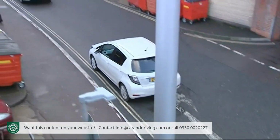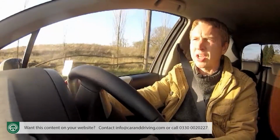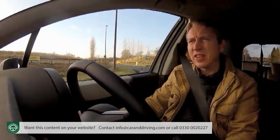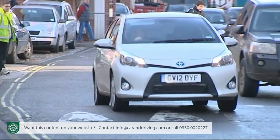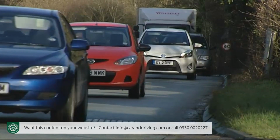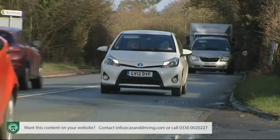What else? Well, this car attracts a benefit-in-kind company car tax rating of just 10%, and business operators can claim a 100% write-down for this vehicle in the first year of ownership. Insurance ranges between groups 8 and 9, which should make it affordable for younger drivers, and compares very well to the group 16 that you'd need for an equivalent Honda Jazz Hybrid.